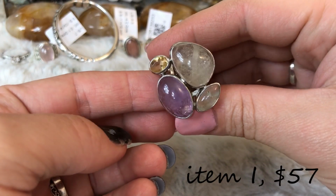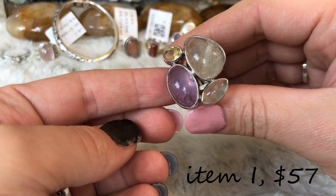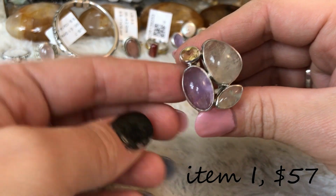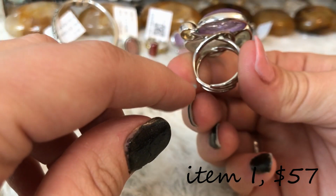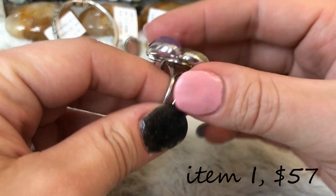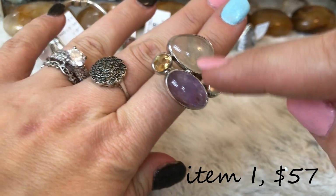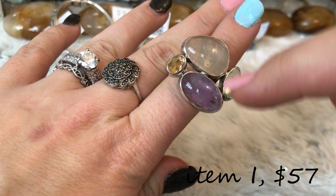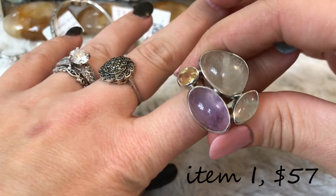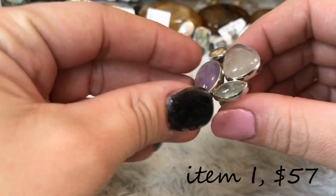All right, we've got another bold statement ring here. This one we will do for, let's say, 57. Again, a lot of silver going on back here, and it's adjustable to help you snug this thing up so it won't roll on you. This is the quartz ring. We've got crystal quartz, citrine, amethyst, and praseolite all in the same ring. All bezel set in that sterling.